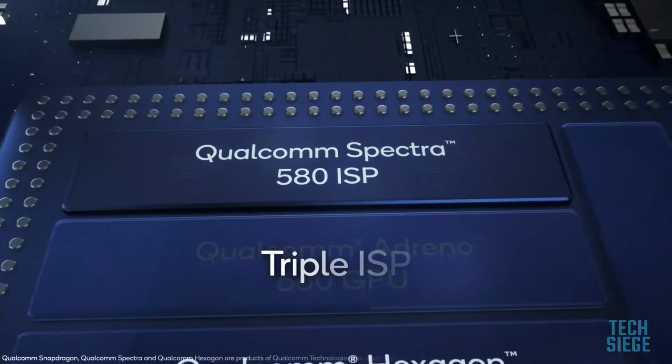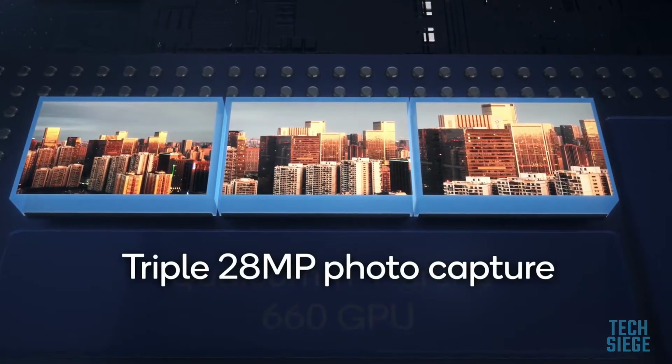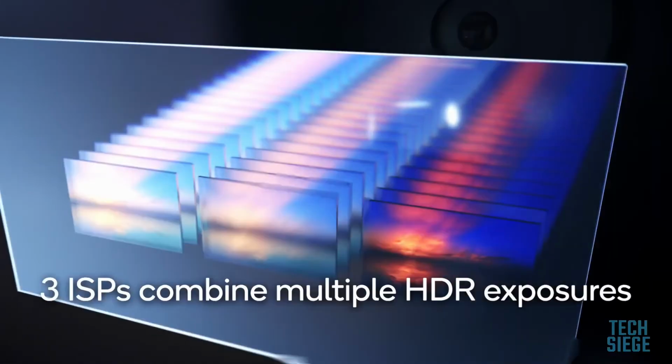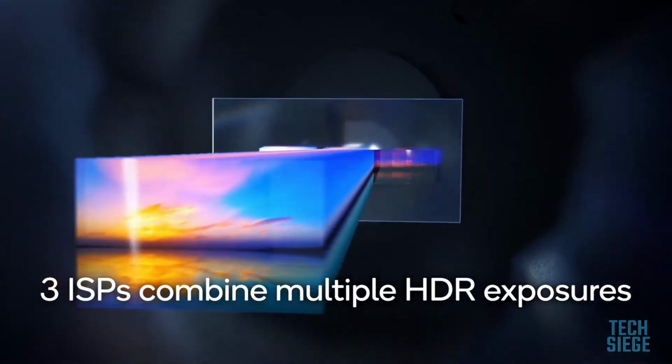Snapdragon 888 also comes with triple ISP. Triple ISP allows you to capture 3 separate streams of 4K HDR video or photo capture. Then you can select the best photo or video from that stream, or you can stitch them together to get one great photo or video.